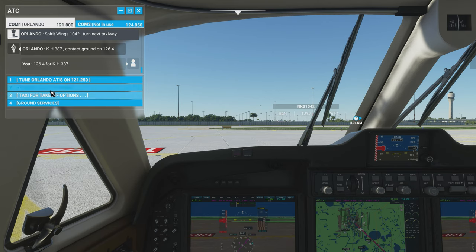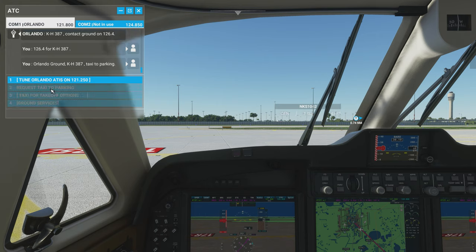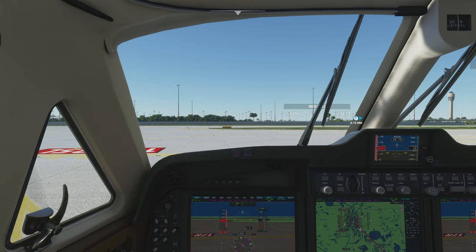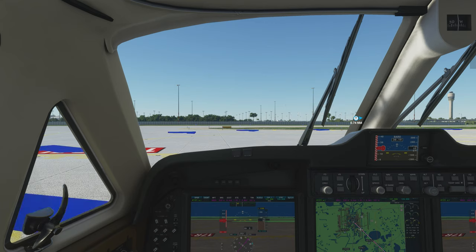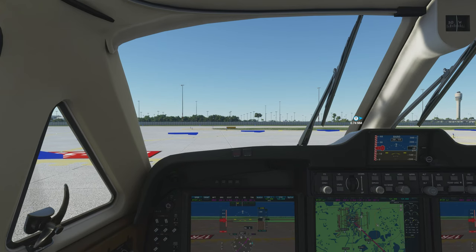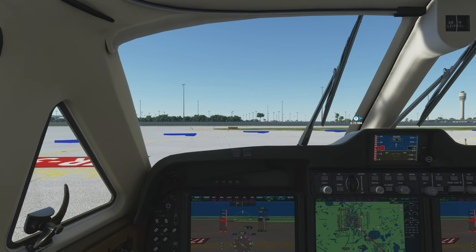And we want to request taxi to parking. Orlando ground, KH387 taxi to parking. KH387 taxi to general aviation parking via taxiway Hotel 7, Hotel, Hotel 6, Golf Hotel 4. Taxiing to general aviation parking via taxiway Hotel 7, Hotel, Hotel 6, Golf Hotel 4, KH387.